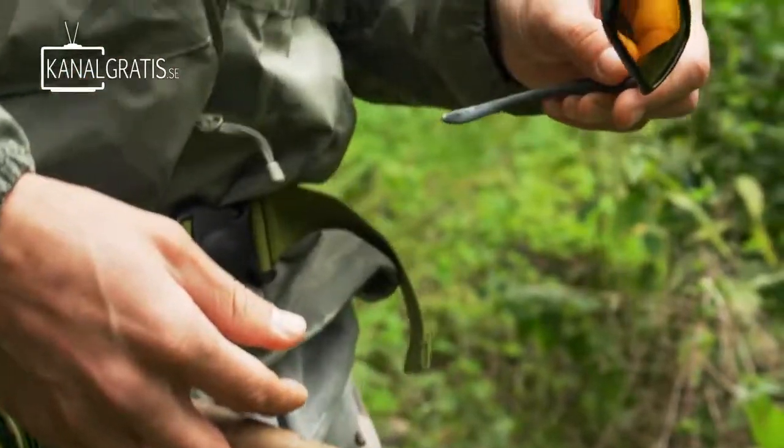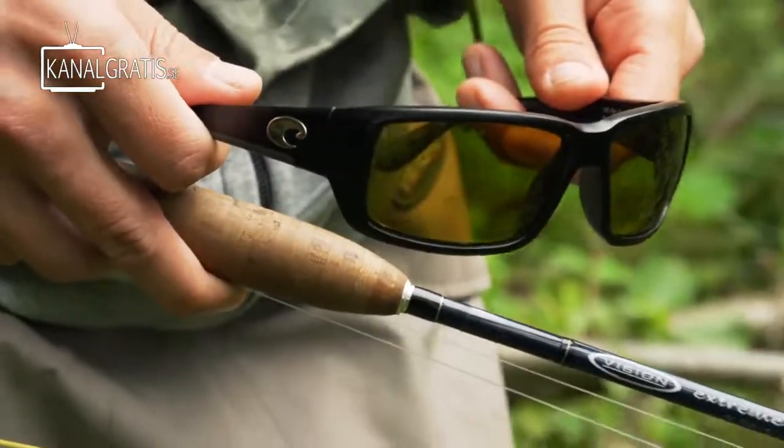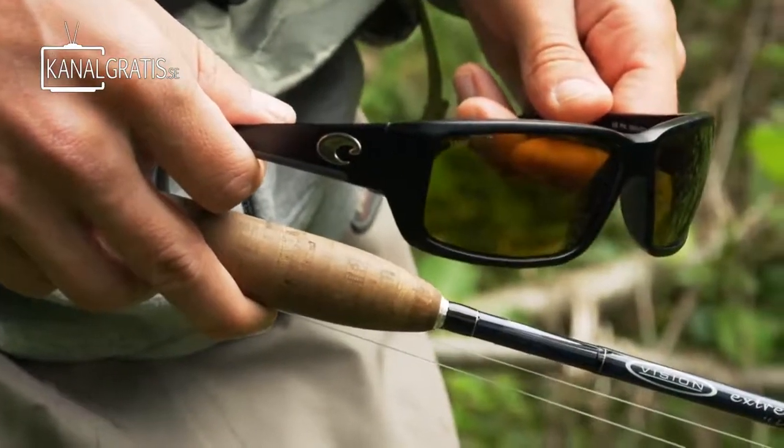Another important thing about the glasses is the lens color. Down here, we more or less always got low light. Not a whole lot of light coming in. So yellow lenses, amber lenses, or at least lenses made for low light is the best for this fishing. That makes everything a whole lot easier. The contrasts are so much bigger with lenses made for low light.